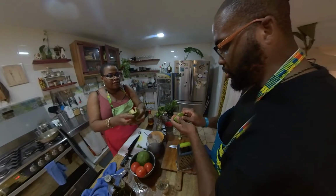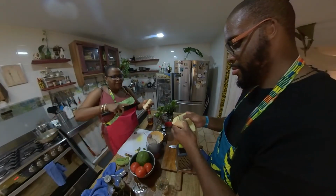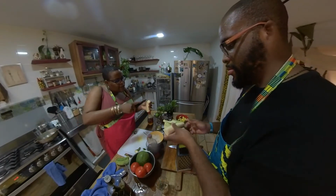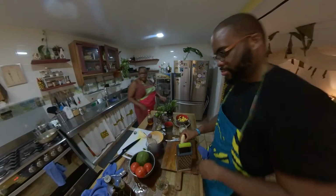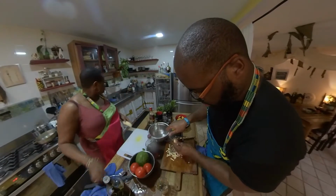My mom does it all the time. So that's the trick. When you first cut into it, you just cut into the skin and lift it up a little bit. You're gonna shred with the big eyes.